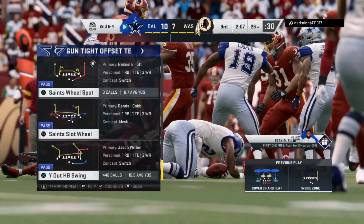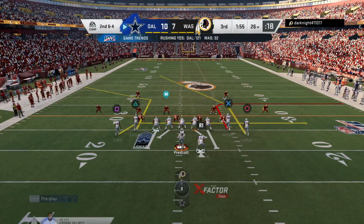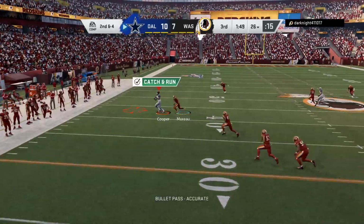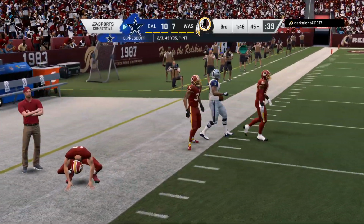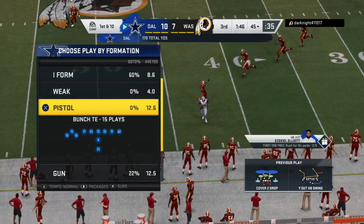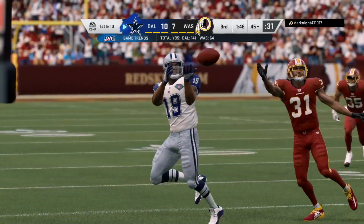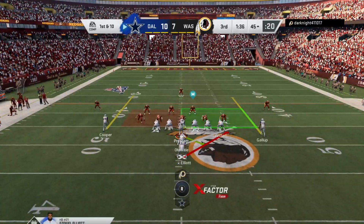Second and 4 at the 26-yard line. The last run got 6, now second and 4. Prescott to throw it. He's got the connection to Cooper. And out of bounds on the other side of midfield at the 45. The catch and run pays off for 29 yards. And a Cowboy first down. In Washington territory now.